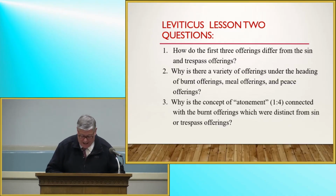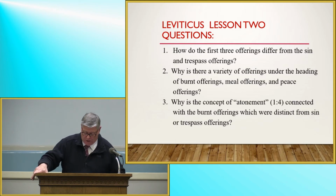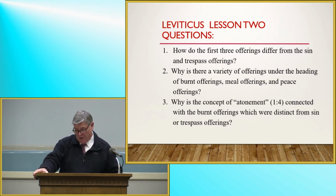Well, we have also the idea of offering the first fruits. And there were things that they could offer up for first fruits that you could not offer as a peace offering and meal offering. So as we go through it, we'll deal with that. Any questions or something you'd like to add to things? I think those are the big obstacles we have. I've talked about why the concept of atonement in chapter 1:4 is connected with burnt offerings, which are distinct from sin or trespass offerings.